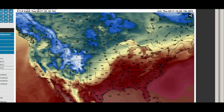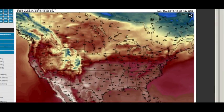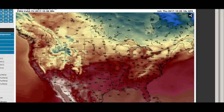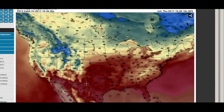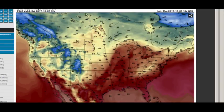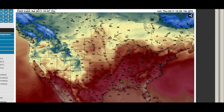This is the GFS modeled temperatures. I'm going to look at the minimum. Okay, so we're going to look at the 12Z temperatures. Saturday morning, you can see temperatures there at 7 in the morning, 70s for the Mississippi River Valley, 50s for the northern plains, so pretty typical for fall.